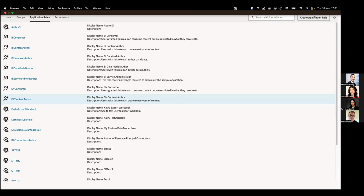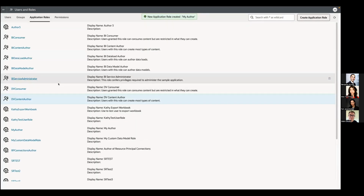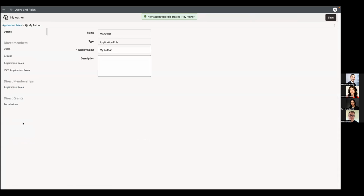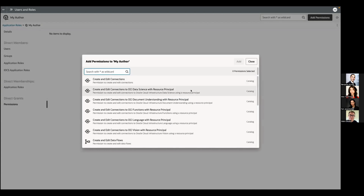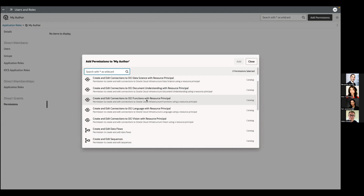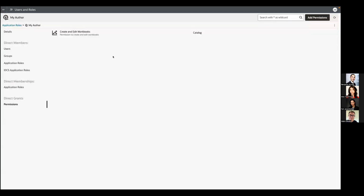So I'm going to create an application role, and I'll just call it my author. If I go into the role I just created and go to the permissions tab, I can see it comes with no permissions. And first of all, I'm just going to add one of those new permissions. I'm going to give it the ability to create workbooks. And that's all I'll do there. And then I'm going to add a member to this role.